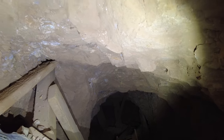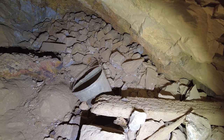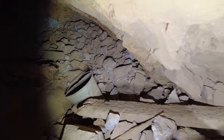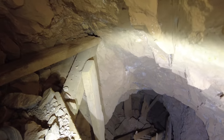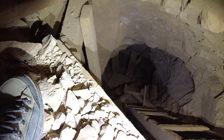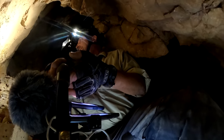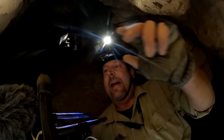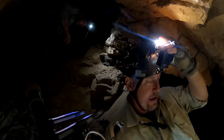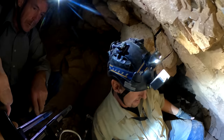Okay, so over here, we got an old bucket. And then things are getting really nasty going down into this hole. Randy. All right. When you get yourself turned around here, hold on to that. Sparkly. All right, here it comes. Okay. Look at this. Look at this craziness.